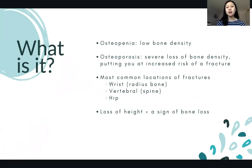So what is it? Osteopenia is known as having low bone density. Osteoporosis is having severe loss of bone density, which just puts you at an increased risk of a fracture. And some of the most common locations of having a fracture are your wrist, vertebra, so your spine, or your hip.